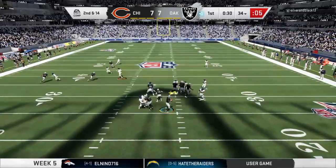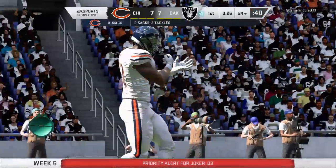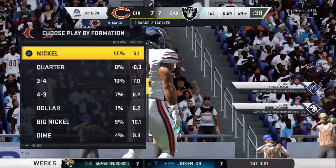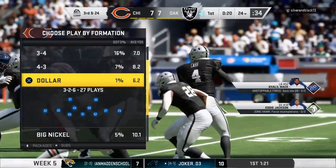Now this time, Carl throw. Pressure, and he's taken down. A Bear sack. Khalil Mack in there to get him, and on the season now, that is 9 sacks for him.